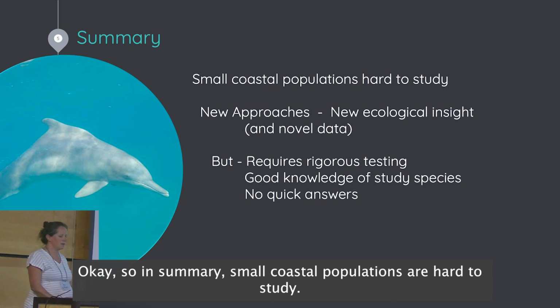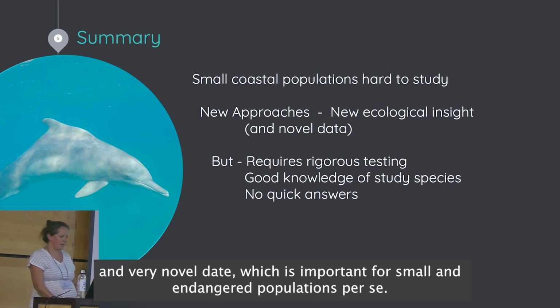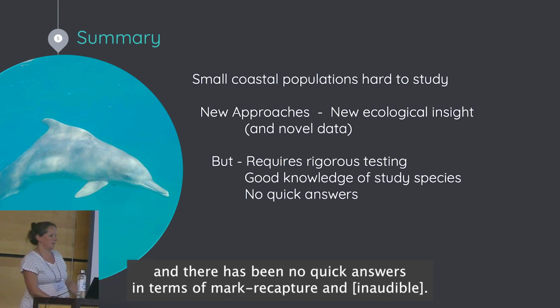Okay, so in summary, small coastal populations are hard to study, and we're trying these new approaches which provide new ecological insight and very novel data, which is important for small and endangered populations per se, but it hasn't been an easy road, and it requires rigorous testing, good knowledge of your studied species and population, and there have been no quick answers in terms of mark recapture and density estimation using signature whistles.